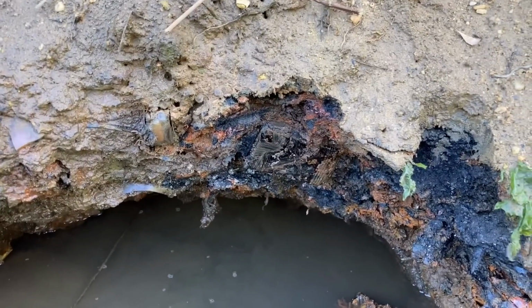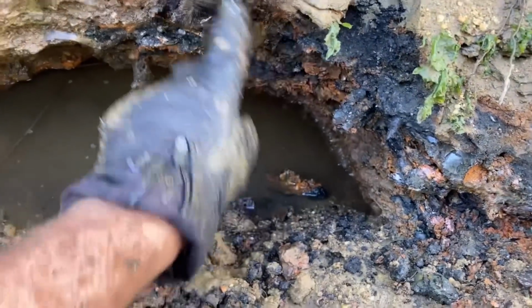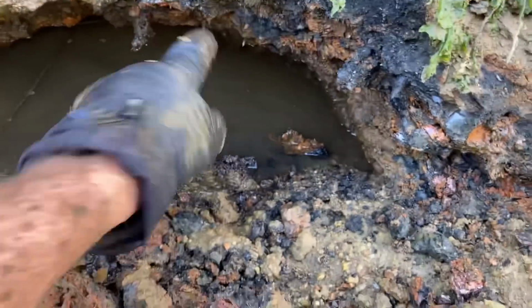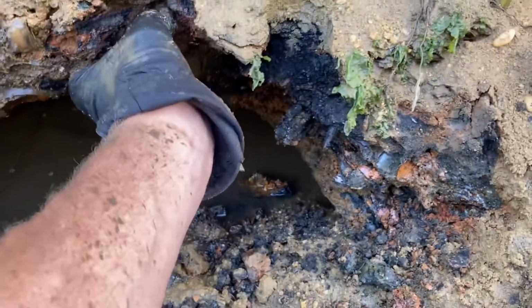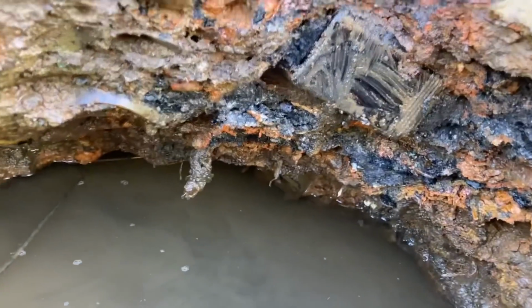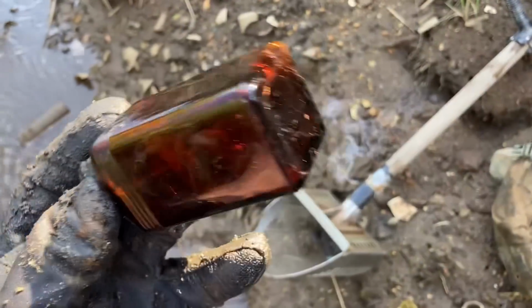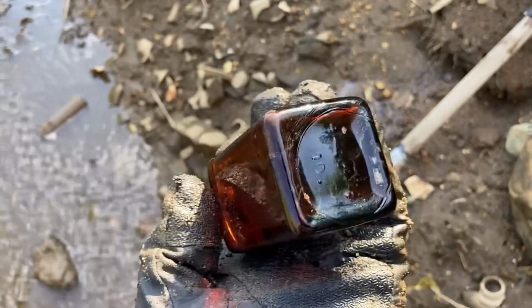Well, that spot didn't work so well, but I'm banging a few spots out over here, and I got something, looks like an amber bottle coming out right here. But she's stuck in there, so I'm gonna have to get my tool and pry that guy out. All right, that came out kind of easy.